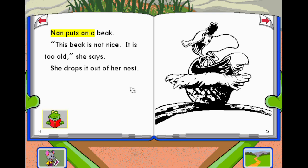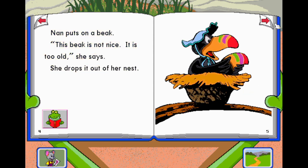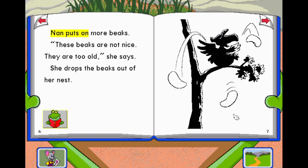Nan puts on a beak. This beak is not nice. It is too old, she says. She drops it out of her nest. Nan puts on more beaks. These beaks are not nice. They are too old, she says. She drops the beaks out of her nest.